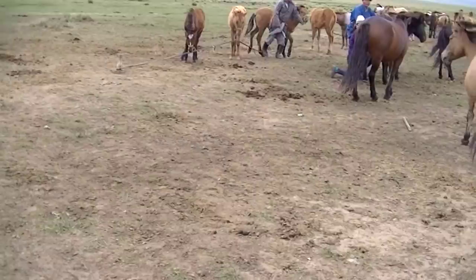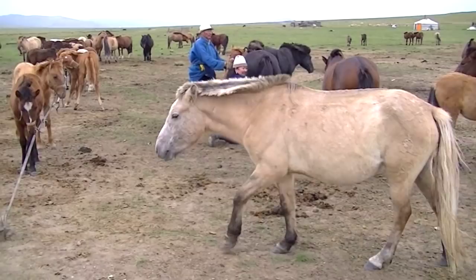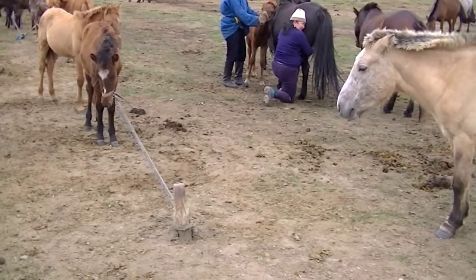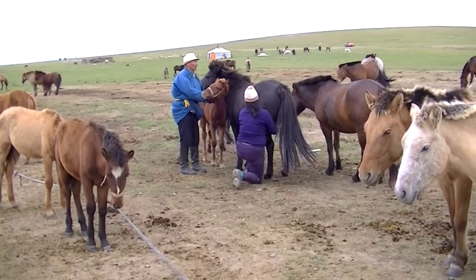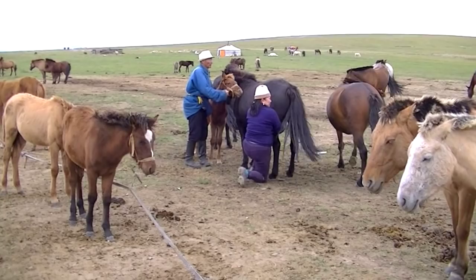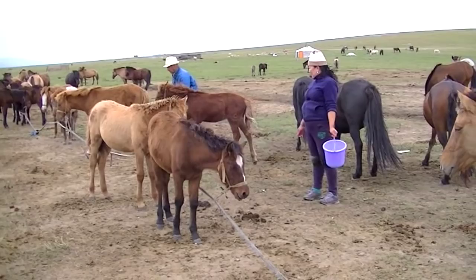Watch her work. They lead the young colt to the mare and let her drink first. And that evidently makes the milk drop, like how when you milk a cow, you kind of tap its udder a little bit. But I think the way they're bringing the foal to the mare, they'll let it drink a little bit, and that drops the milk. Now she is going with hands at the speed of light to milk her. They don't produce as much milk as cows. They milk every 2 hours.